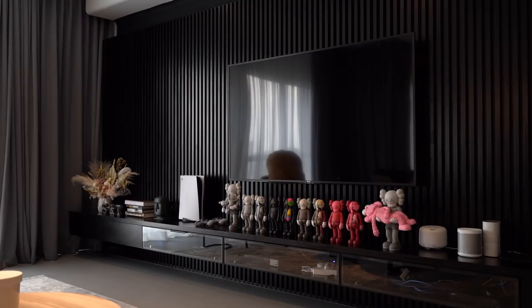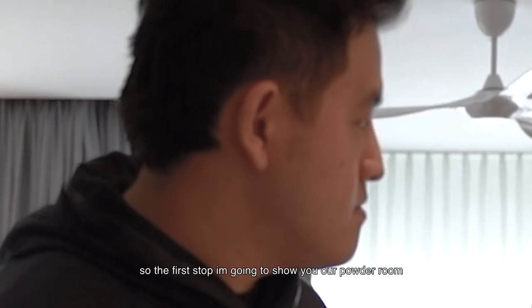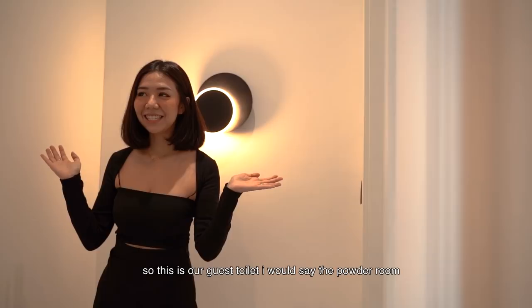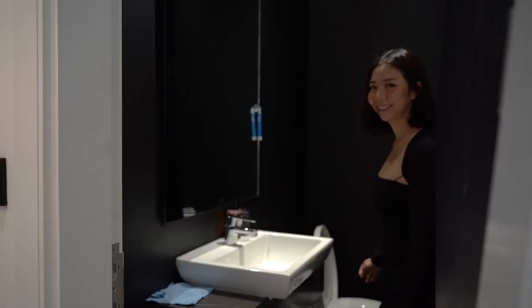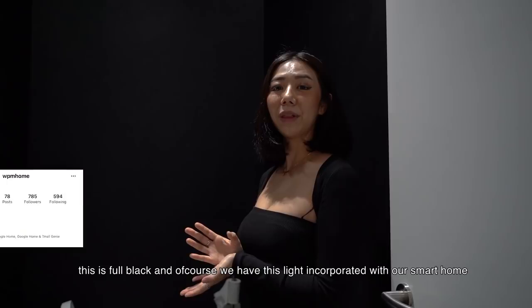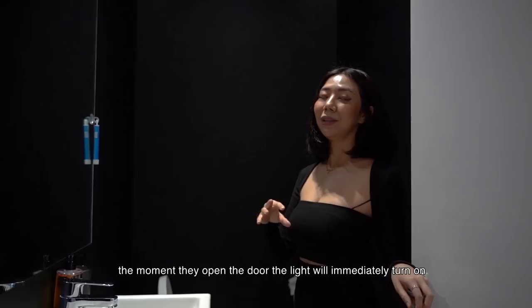So the first stop, I'm going to show you our powder room. So this is our guest toilet, I would say the powder room. Okay, so this is full black. And of course we have this light incorporated with our smart home, so our guests don't even need to press on the light button. The moment they open the door, the light will immediately turn on.